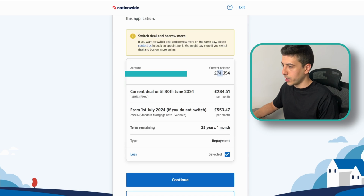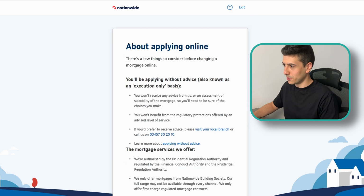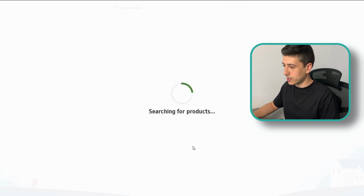Okay, I've got current balance of 74,000, then 284 per month. And if I don't switch, I'm going to start paying 550 a month. That's because the interest is going to go from 1.89 to 7.99, which is crazy. That's more than 4 times my current interest. Okay, yes, continue. You'll be applying without advice, also known as execution only. Yes, that's true. Okay, accept and proceed.